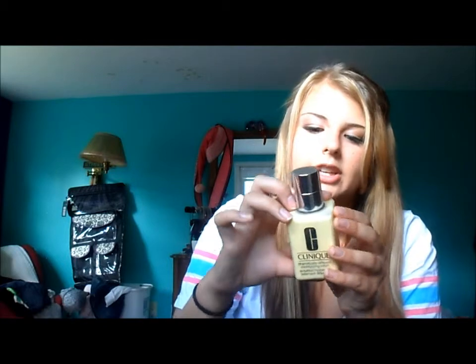be moisturized and looking good and not having a burnt face, it's Clinique's Dramatically Different Moisturizing Lotion, and I believe this one has an SPF in it. It just doesn't say. Looks like this. This is the gel. No, it's not. This is the lotion. Oh my goodness. So yeah, it has a little pump, and I do this before I put my makeup on.